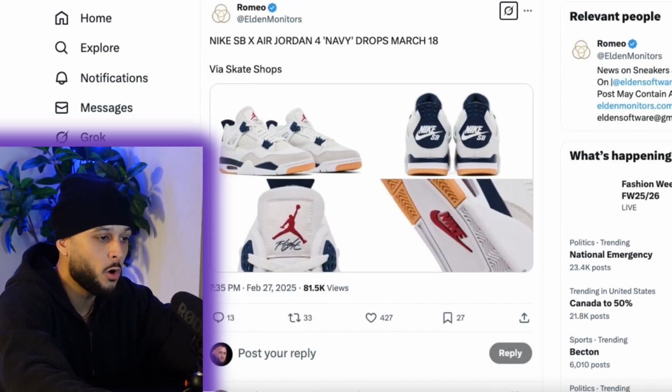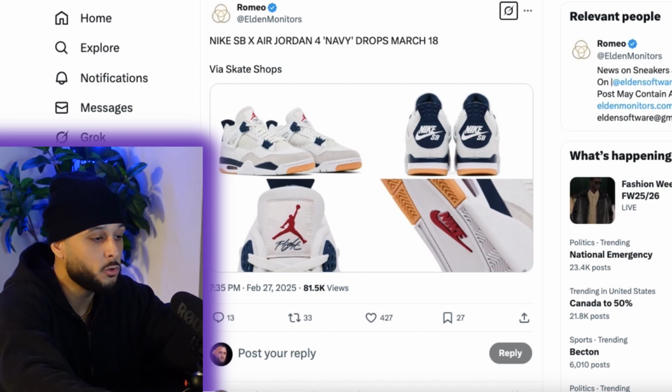Now, next up, we got the Jordan 4 SB Navy. This is the follow-up to the Pine Green, a model which for the first time we saw Jordan Brand collaborating with Nike SB, and that was a release which right out the gate people were definitely excited for, gravitated towards. Many people called that shoe sneaker of the year when it dropped a couple of years ago.